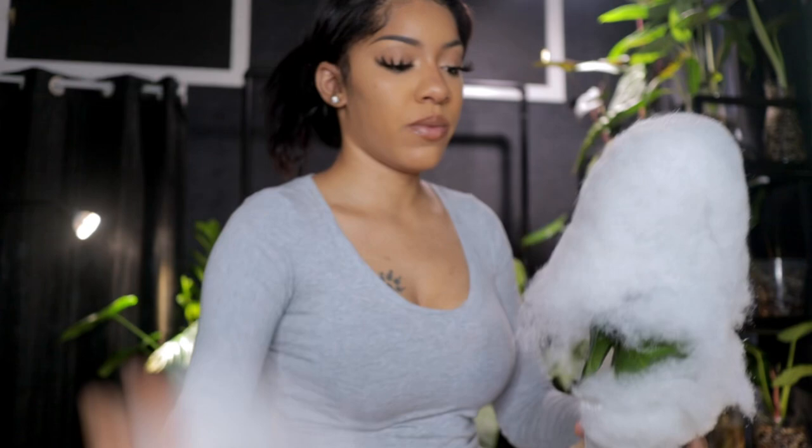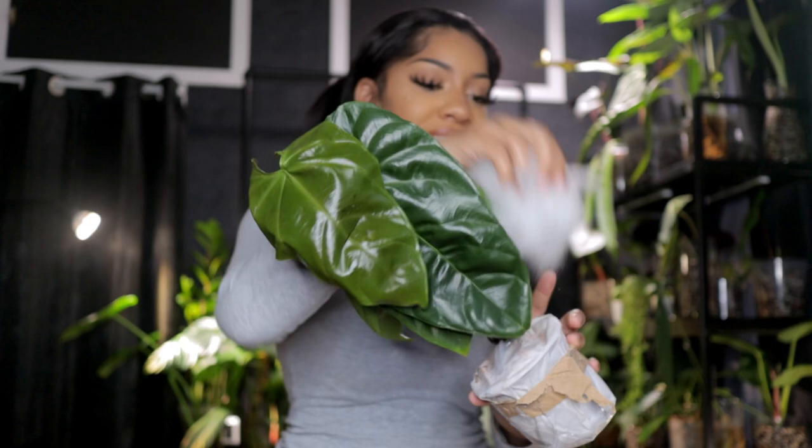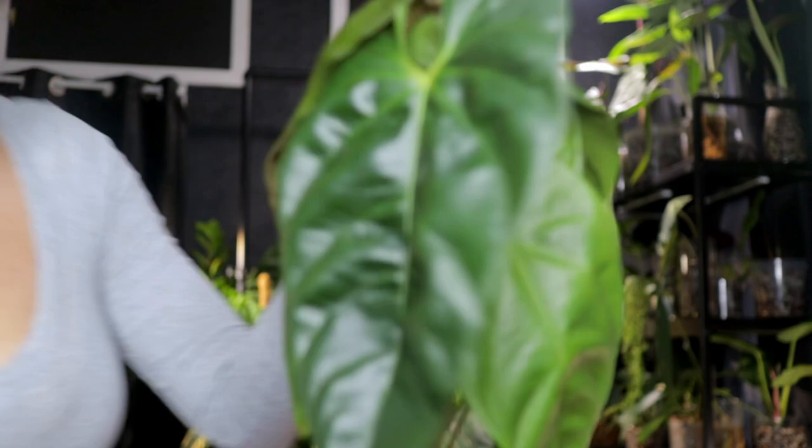Let's just get this open. Oh, I'm crunching stuff. I done cracked the leaf. Oh, this is... Come on. They need to teach somebody else to do it like this, because just flattening them out in the brown paper ain't working for the people. Oh, this is nice. Get up on this, y'all.